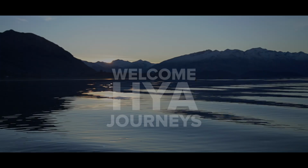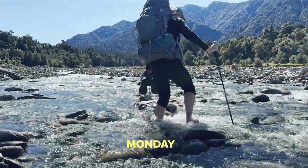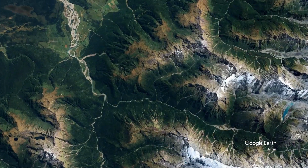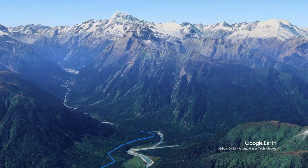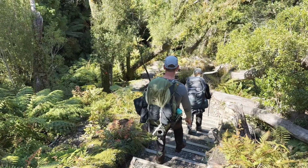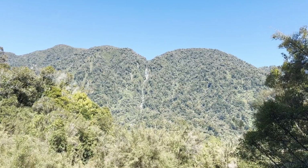This is arguably one of the best hikes in New Zealand, so if you have the chance, definitely give it a go. The Copland track is located on the west coast of New Zealand's South Island. We're hiking to Welcome Flat Hut, nestled in the valley and only a short 7-hour trek in. You can find a longer version of this video in the link description without music or voiceover, if you'd like to enjoy the journey alongside us.